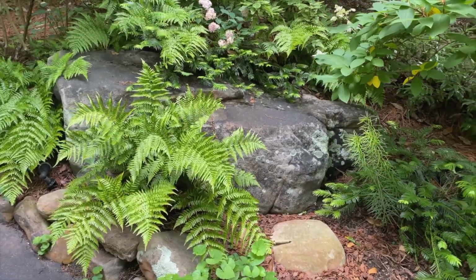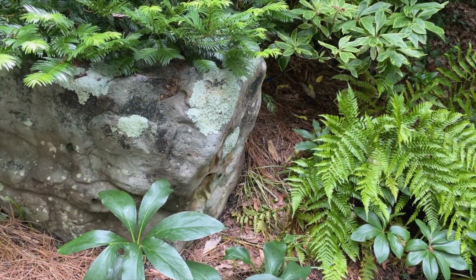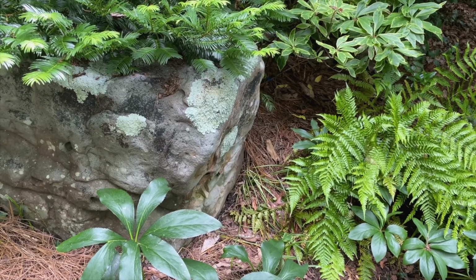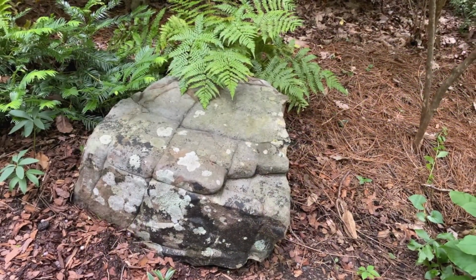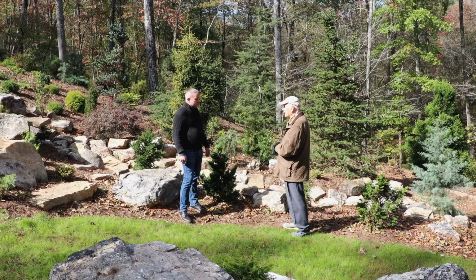But these kinds of areas have got to flow and work together. So it's taking a little section of one and then it joins another, but nature is flowing in and out. It's a walk through nature from one area to the next. And that sort of ties all of Gibbs Gardens together.